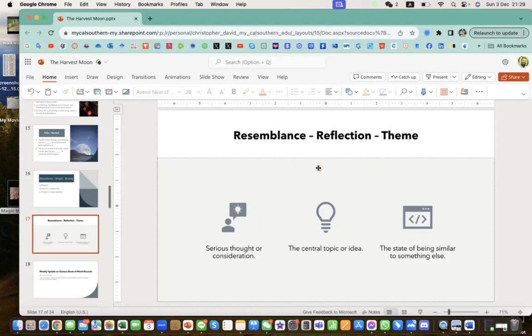We think of reflection as like the image we see in the mirror, which is true. But when we reflect on ourselves, we have serious thought or consideration, right? When we say we're doing self-reflection, we're seriously thinking and considering about ourselves, our lives, where we're going, who we are, what it's all about, what the purpose is. And we can get deep into philosophy there.